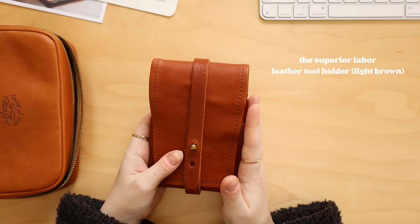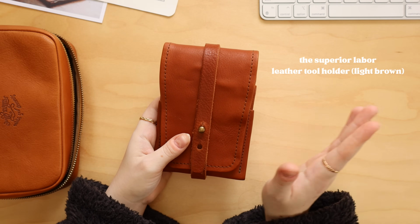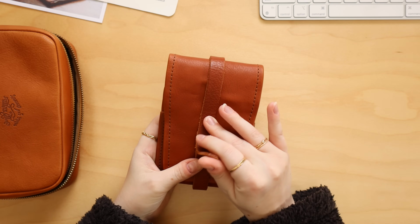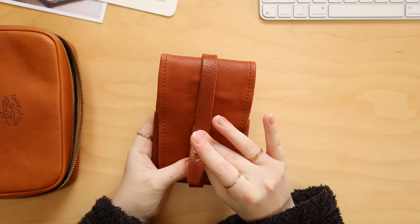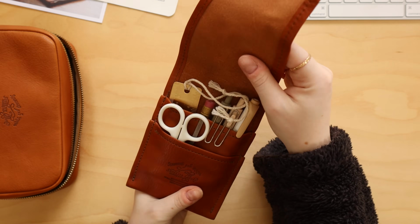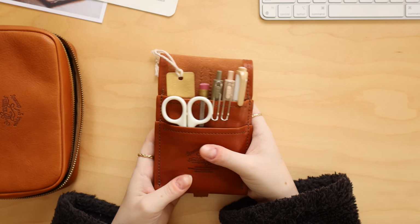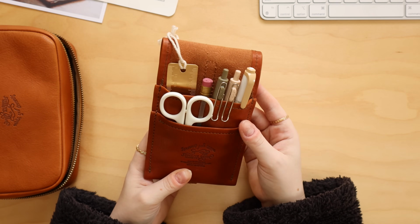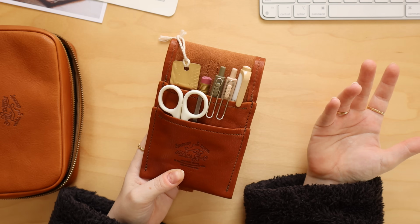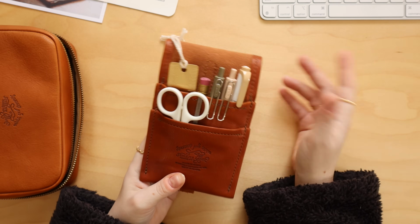This is the Superior Labor, I believe it's called the tool belt or the tool case. I'll probably put it on the screen because I'm not the best with names, but this one is in the color brown, and it's really interesting because it has this closure like this when you have the case closed, and then you peel back the leather straps and the lid or the flap here, and then you have your two pockets, I guess you could call them, for tools. This reminds me in concept of a case version of a tool belt that you would use when you're working on certain projects. So I think that's kind of fun.